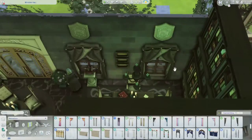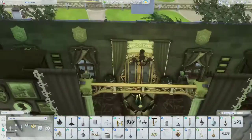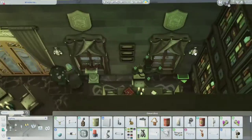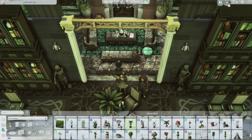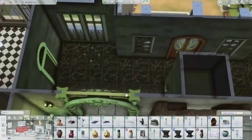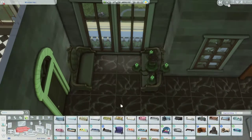I think we're almost done with it, and we're gonna move on to the potion room, I think. The potion and chess room. Or the other living room. I don't remember which one. We're gonna see. Oh yeah, this is the other living room.